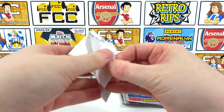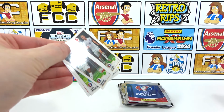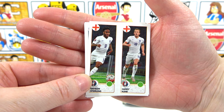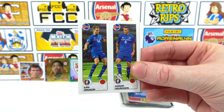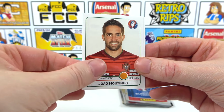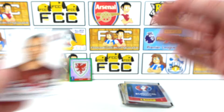Of course, in these ones, you aren't guaranteed a shiny, but you can get like 3 or something. Mad. Oh, these little half stickers. I was going to say, I hope to get an England sticker. There we go. Sterling and Kane. There you go. These were quite annoying at the time, but they're kind of annoying to stick. Okay. We then have another duo there for Iceland. We have a McGovern and Martinho. We also have an Ignashevich to end.